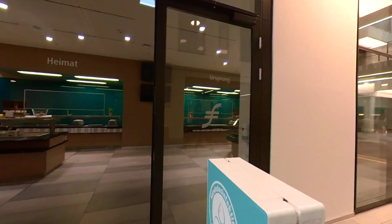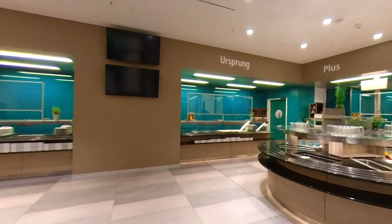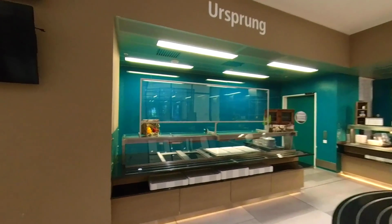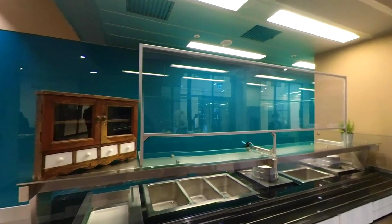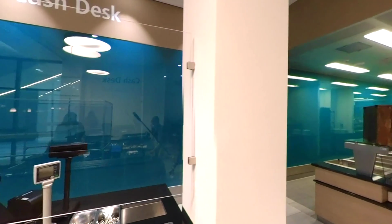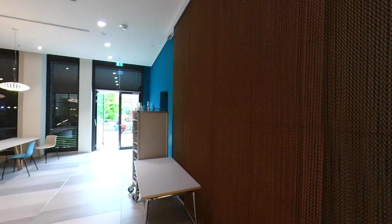So as I mentioned, we will now walk in the cafeteria just so you guys can see how it looks like. Lunch break is almost over, so you cannot really see the food around, but yeah, there are, as you can see, many options. Some of the salad bar is still open, as well as some of the desserts. These are the cashiers and the payment areas. Quite affordable prices, especially for students.